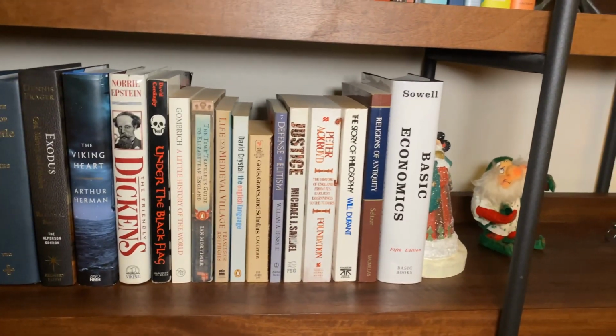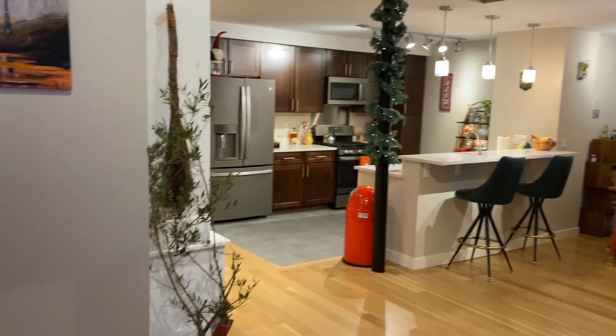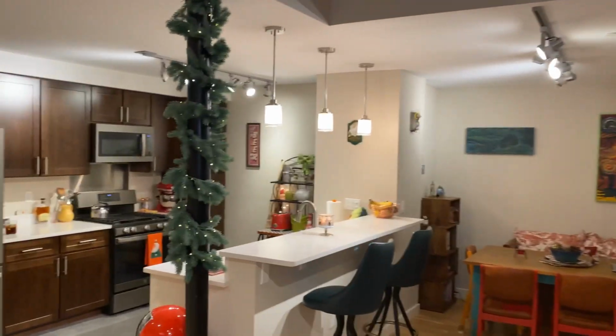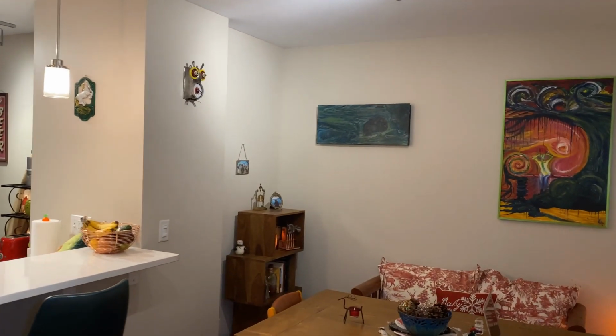And Thomas Sowell's Basic Economics. Everything I know about economics I learned from that book for the most part. And now we head on over here past the olive tree and past the kitchen area there and into this little dining room slash nook area.